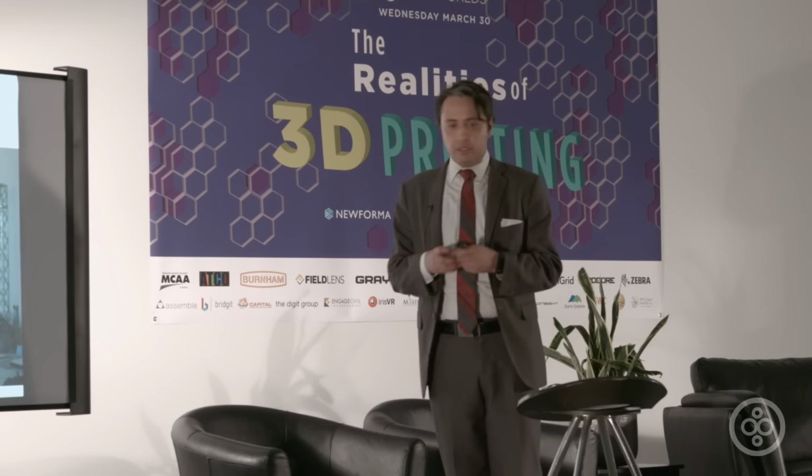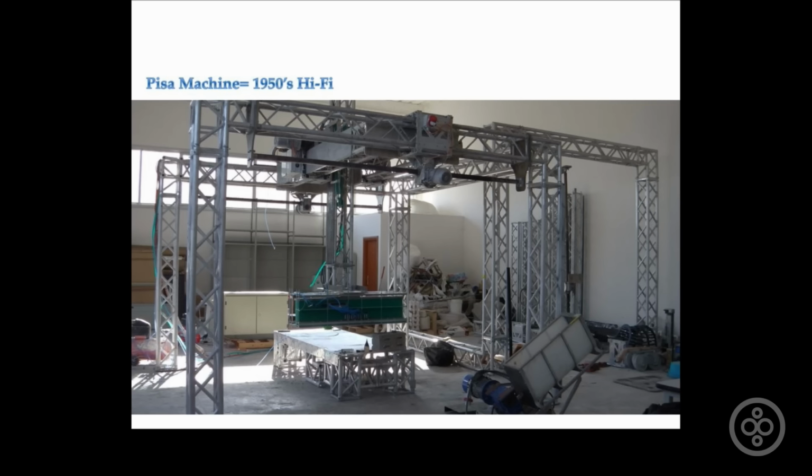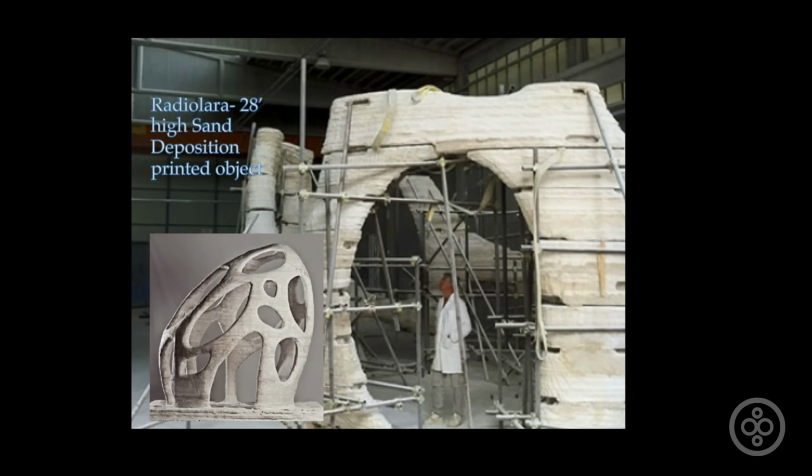He started with this structural truss frame technology that utilizes sand deposition and binder aggregate. Essentially, it equates to the 1950s hi-fi. So this was our initial platform for innovation and development with respect to both the software and the hardware innovations that have developed subsequently. One of our early projects has been the Red Yalara. It's a high sand deposition printed object standing at 28 meters and constructed in components and parts.